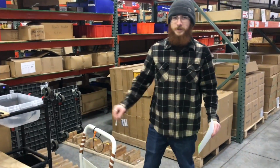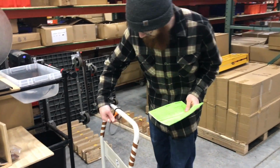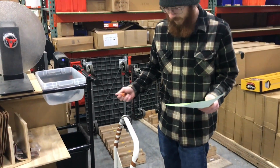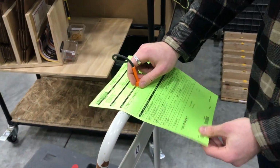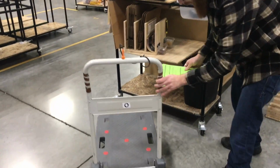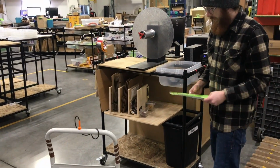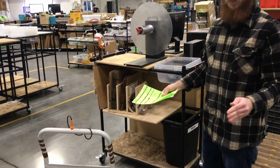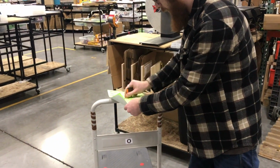Liam, favorite improvement 2022? Hi Lucas. Today I'm going to be showing off the magnets we've added to our flat carts. So now we can attach our orders to the front so we don't have to reach down. Previously, you would have had to place that under your box, crouch down, grab your order, wasting motion. As well as they could get lost and that would waste a bunch of time. So this makes things way simpler and way less motion.